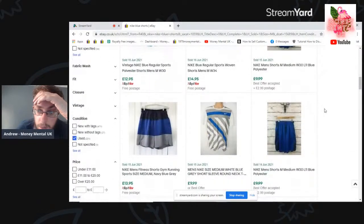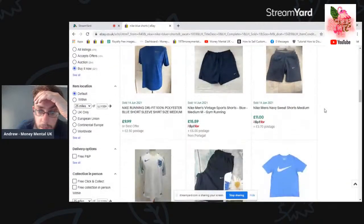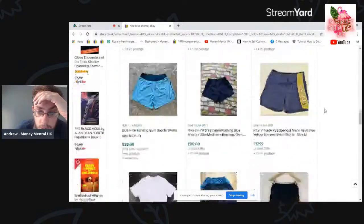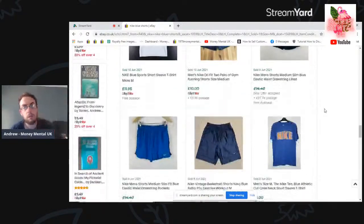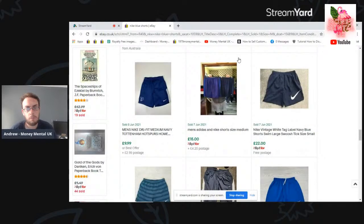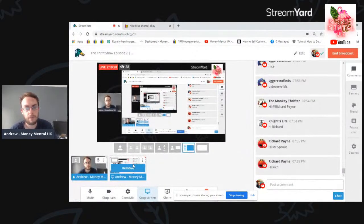£8, tenner plus shipping, £15. I don't know if it's vintage or not. I'm going to have to research it a bit more, but we'll say for the time being, £11.95. So some Nike shorts. Stick with the shorts thing.